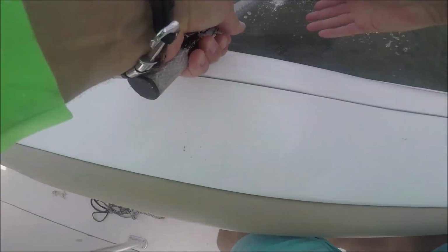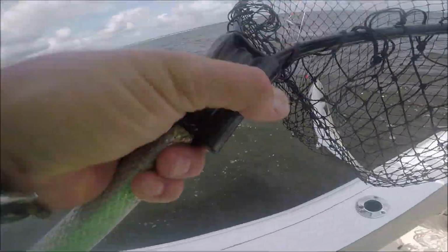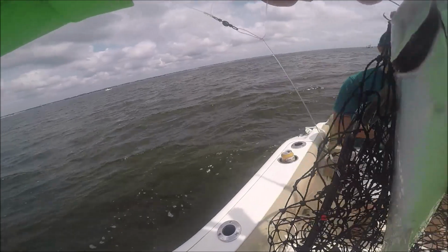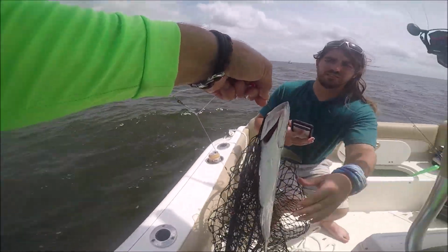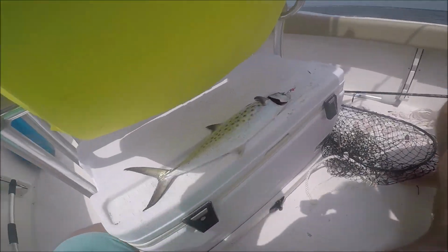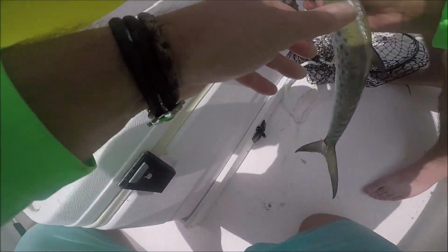But right after that, he got himself a nice Spanish mackerel. This was about 18 inches. And so this was going into the cooler for some fish tacos, no doubt about it. The Spanish mackerel out there. You got flounder on the bottom out there. If you can get black bass, you can get bigger ones than that out there. Pretty much every species of fish is out there.